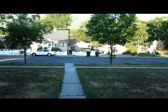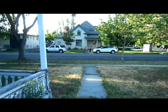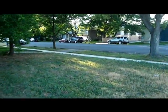I love the yard though, it's huge. Look at this, you can't get land like this in Provo anymore. This house was just barely purchased. It was on the market forever. I think Habitat for Humanity bought it. Anyway, there you go, back to our house.